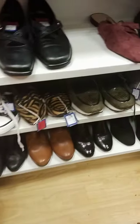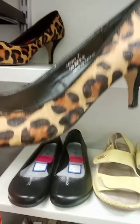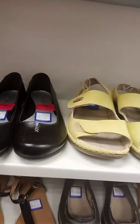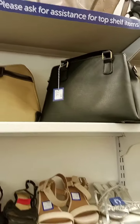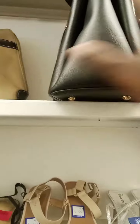These are beautiful shoes, guys, and they are only going at £5. Let me show you. Quite a nice boot. £5. Quite a nice shoe, guys. £5 only. And look at this handbag. Let me show you the handbag I've gotten. Let me put it where it was. £5, guys. £4 actually. £4, guys.